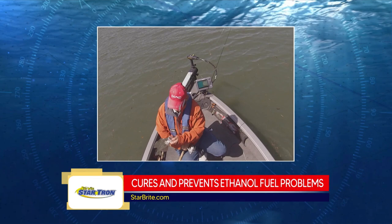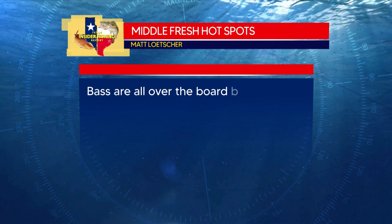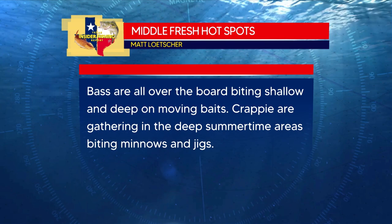We're going to go ahead and take a look at the Middle Fresh hotspots from the Middle Fresh StarTron region. Matt says that we're going to actually go look for the bass. They're all over the board, biting shallow and deep on moving baits. The crappie are gathering in deep summertime areas, biting minnows and jigs.